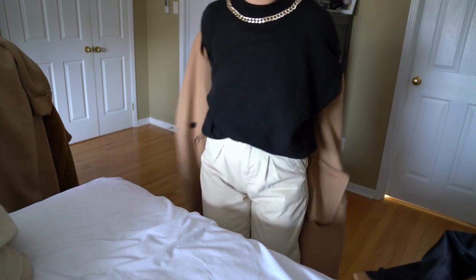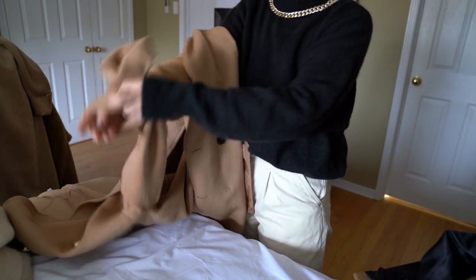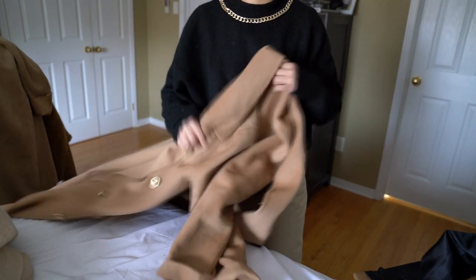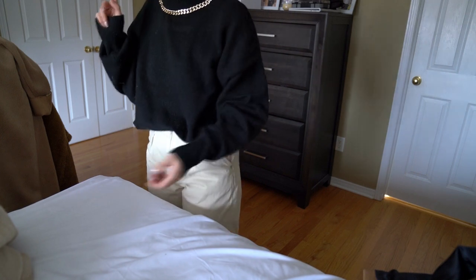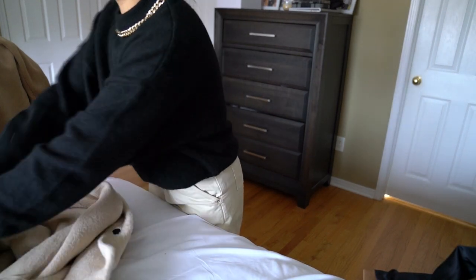I like this one. I think this is probably a good one to keep as well. But you can tell I'm already saying keep for so many things, so undecided. Okay, and then I have another couple navy ones.